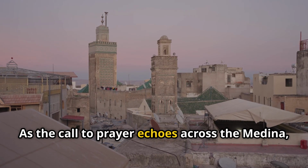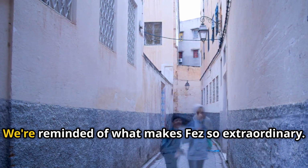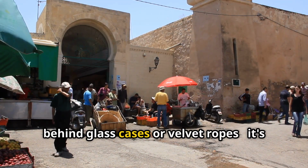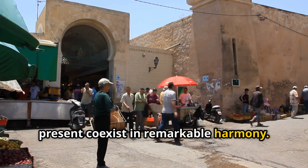As the call to prayer echoes across the Medina, bouncing off ancient walls and filling these narrow streets with its haunting melody, we're reminded of what makes Fez so extraordinary. This isn't a place that preserves history behind glass cases or velvet ropes. It's a living, breathing community where the past and present coexist in remarkable harmony.